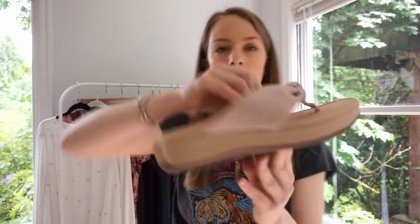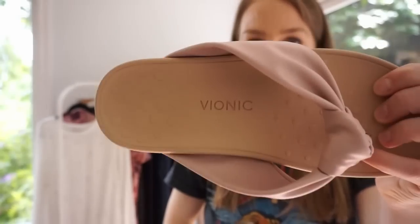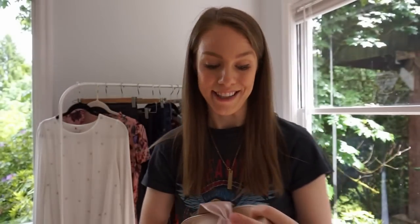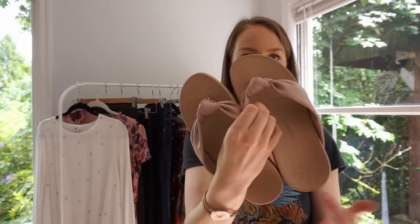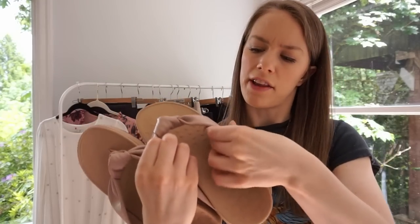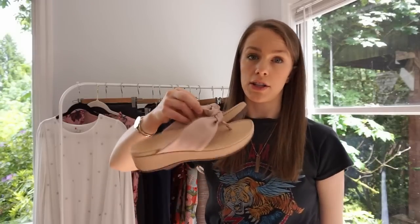The next one were these pair of Vionic. I love selling Vionic. They're a more orthotic shoe wear company, and I personally really just like wearing Vionic because I have bad feet. But this is a pair of platform flip-flops or sandals with this either leather or faux leather. It kind of feels like faux leather knotted strap. These are a size 8. So that's a good size, and yeah, I was excited to find these and pick them up. Hopefully they'll sell quickly going into the summer.